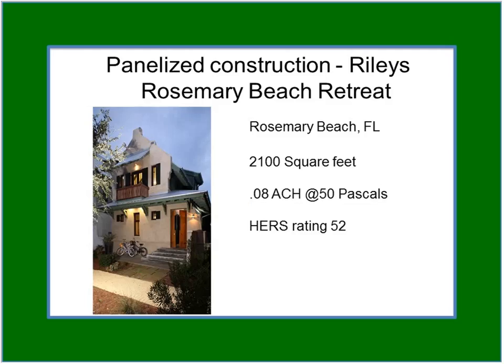This was a house that was surprising to me that it was a panelized house, but it's in Rosemary Beach, Florida, only 2,100 square feet, very energy efficient, and with a HERS rating of 52, which is really excellent on a scale of 1 to 100.